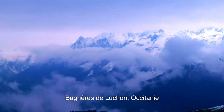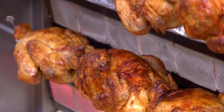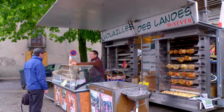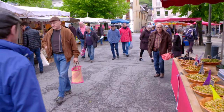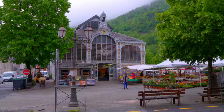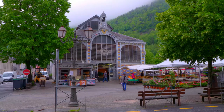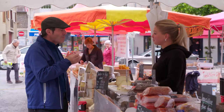It is always a thrill to be back in the Pyrenees, especially in the town of Bagnères de Luchon on market day. The aroma of the chicken roasting on the rôtisserie sets the mood. This market is typical of this region, with local farmers and producers assembling twice a week around the central covered hall to sell the fruits of their labor. You can taste before you buy.